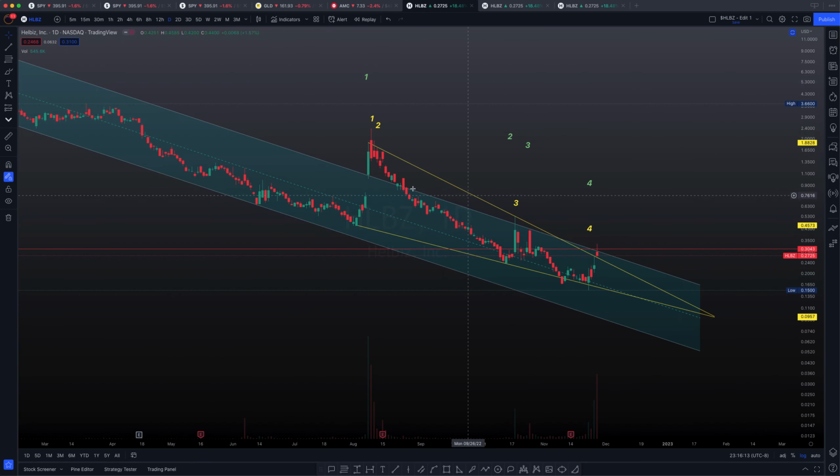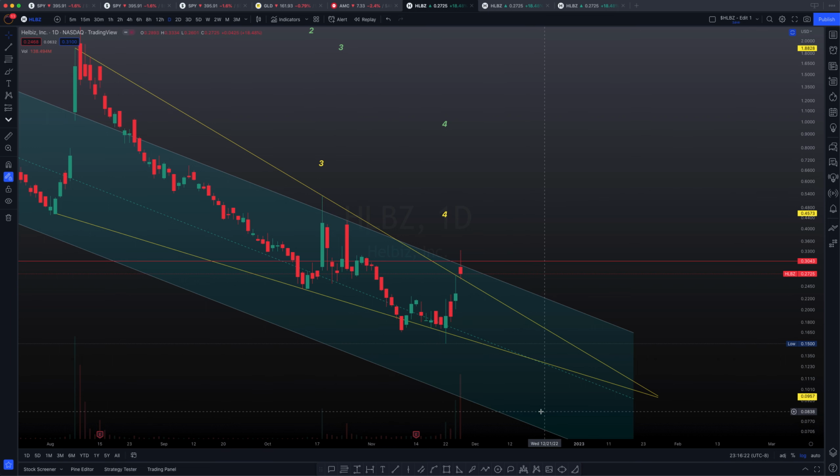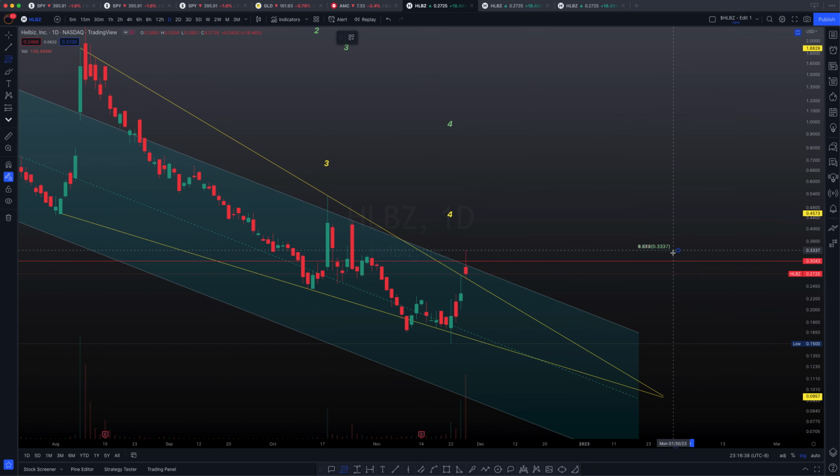Okay, so we can see that the formation here already has its 4 tests, and we already see that this formation in particular has already retraced back to confirm its newly converted resistance into now support before a continuation to the upside. Now, if there is an upside move, we can actually gauge some of those targets now.